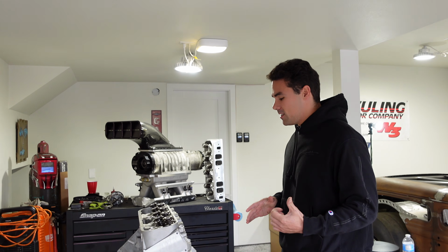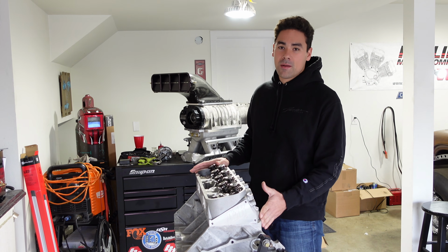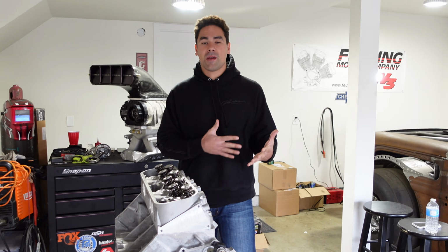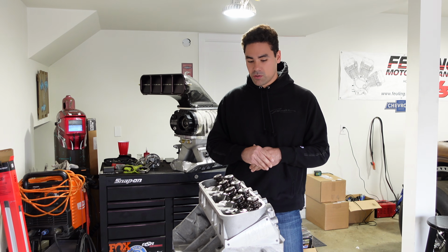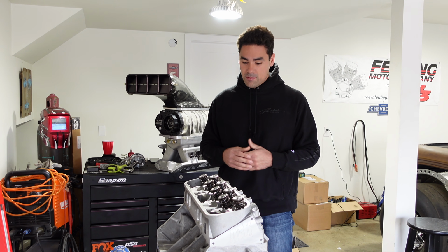Today we're going to show you guys the power plant that's going to be going in the rat rod. And this is a pretty cool piece because it is an all aluminum tall deck big block Chevy. Personally, I don't have any experience with the big block Chevy platform, so this is really exciting for me as I get to learn how to tinker with these big blocks, tune them, and just play around with them.